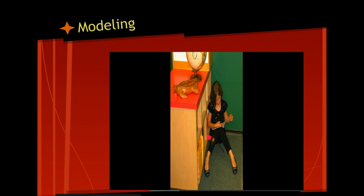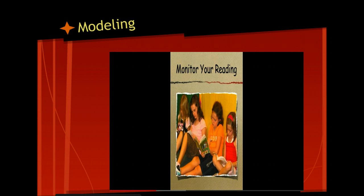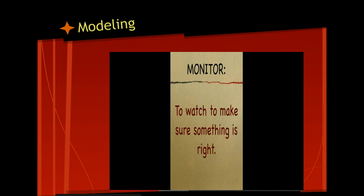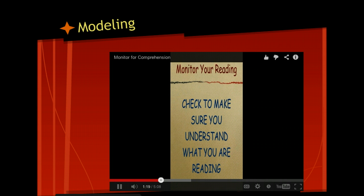In this podcast, we are going to focus on a very important kind of thinking while reading. I'll hear sometimes say, huh? What does that mean? Or, what exactly is going on here? We have been learning how to watch for these times when we get confused. Good readers stop and pay attention to that kind of thing. This is called monitoring the reader. Monitoring means to watch to make sure something is right.